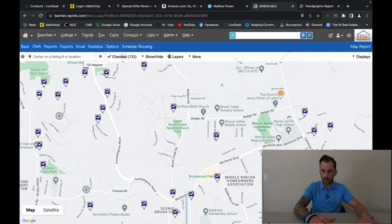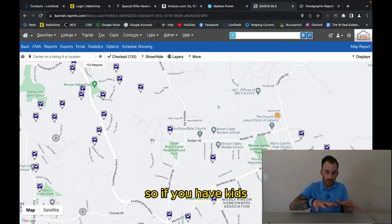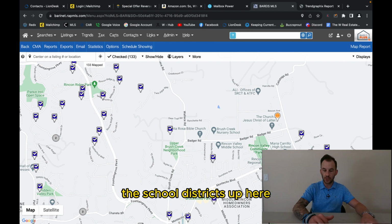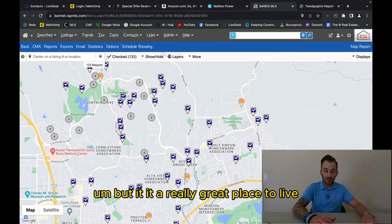You have different schools around. You have Maria Carrillo High School, highly rated. So if you have kids and you're thinking about moving into the area, definitely do your homework on the school districts up here. But a really great place to live.